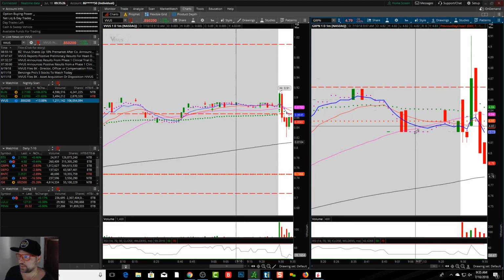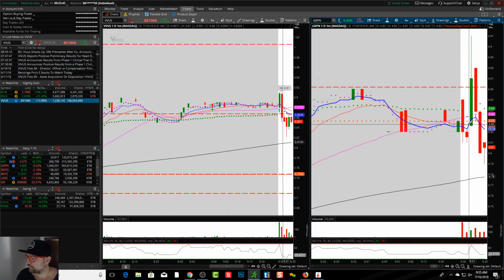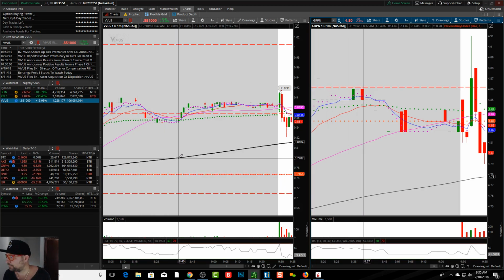What is HTB, NTB? HTB is hard to borrow. NTB, not to borrow. Both of these basically mean you can't short them within Thinkorswim. ETB means easy to borrow, which means you should be able to borrow, meaning short. So if you're looking to short, if you see HTB and NTB, forget it with Thinkorswim. You're not going to be able to short it. Got to look for ones like this, ETB.